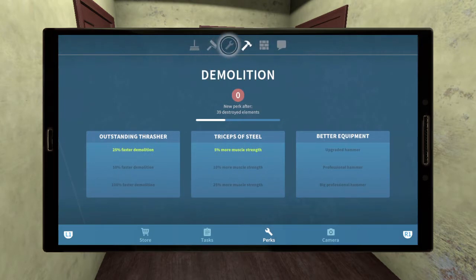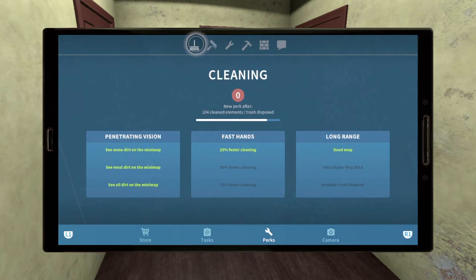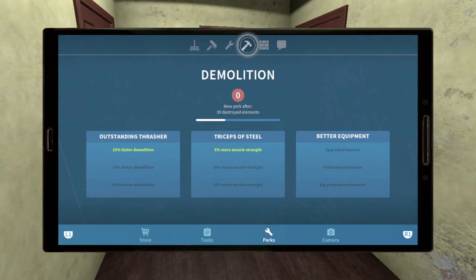I'll definitely get an upgraded hammer at some point. Painting, I'm gonna do probably paint 3 walls at the same time. Cleaning, 50% faster cleaning for sure. Increase the speed of that.